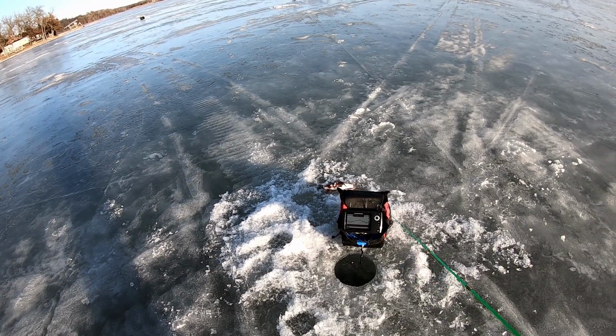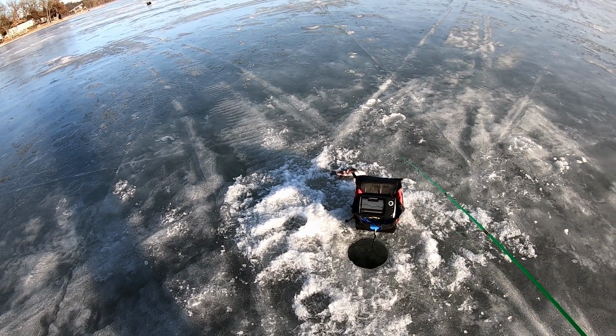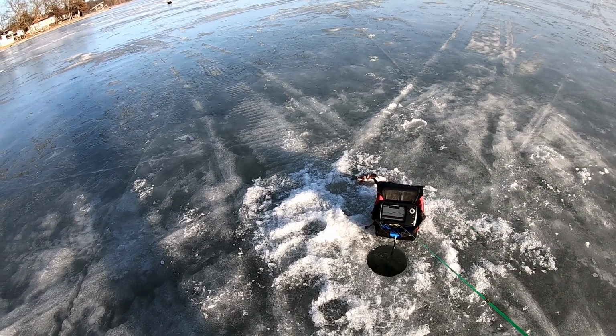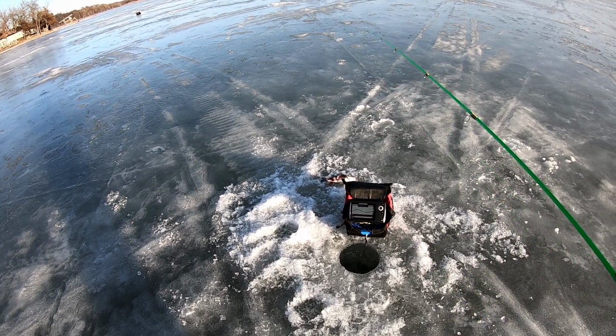We cut up the one yellow bass, the first one I caught, and we're using chunks of it for bait, just to add a little meat to the hook. And the second one I caught was on the meat from that first one I caught. This yellow bass stuff is kind of a new experience for me.